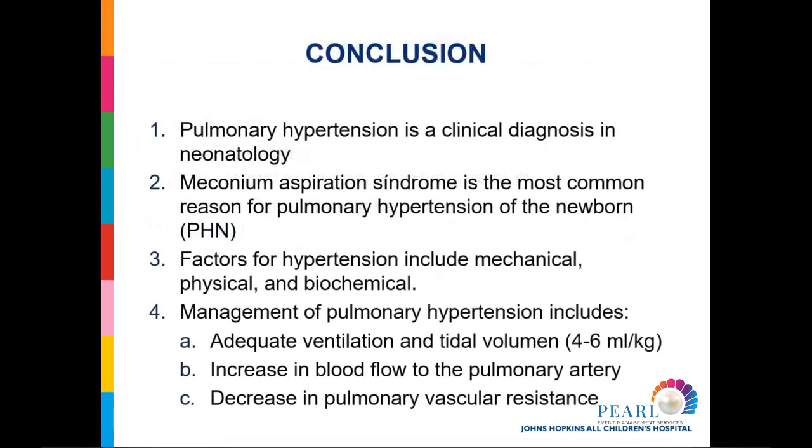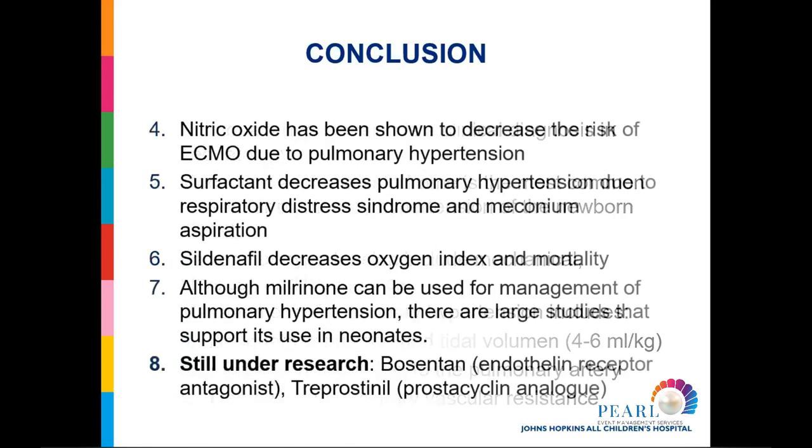So in conclusion, pulmonary hypertension is not an echo response. It is a clinical response. It is what you see in the patient. Meconium aspiration syndrome is the most common reason for pulmonary hypertension. The factors include mechanical, physical, and biological. The management, on a ventilator standpoint, you always want to stay between that 4 to 6. You want to increase the blood flow to the pulmonary artery using the tricks I talked about. And you want to decrease the pulmonary vascular resistance using the medications we already talked about.